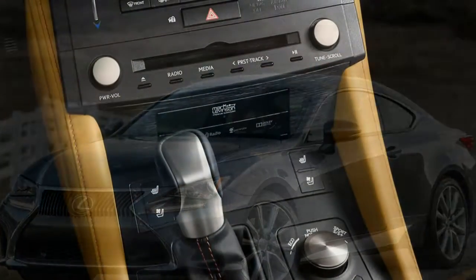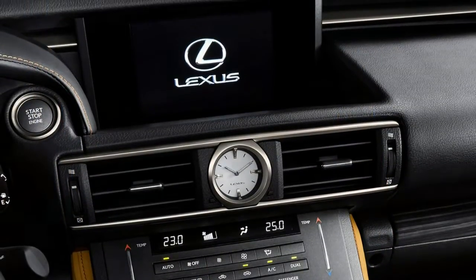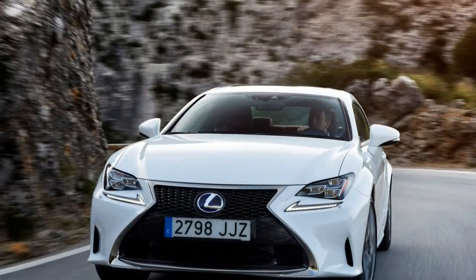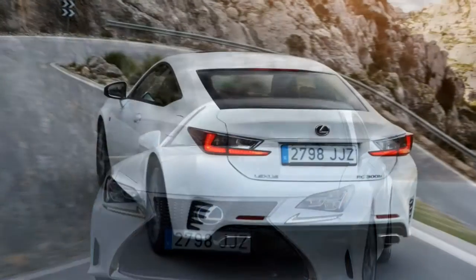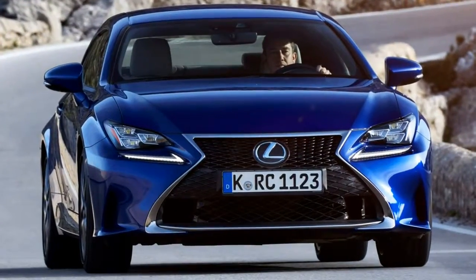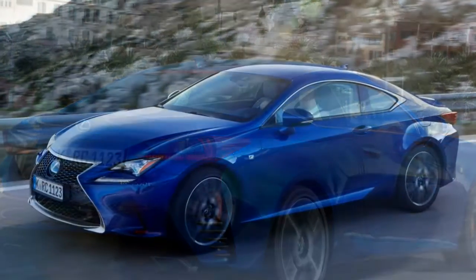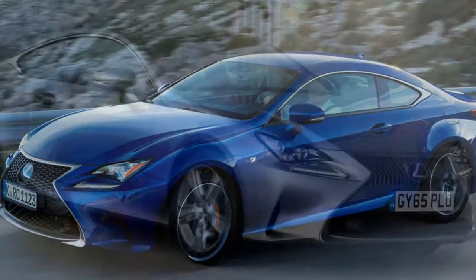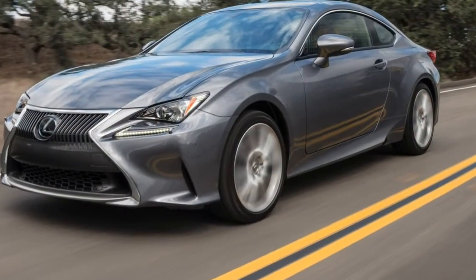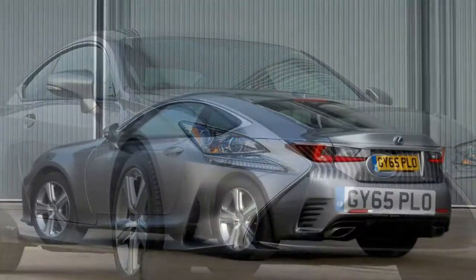While the hybrid version's no slouch, you will need 8.6 seconds to reach 62 miles per hour from a standstill. It provides far superior fuel economy at a claimed 57.6 miles per gallon compared with 38.7 miles per gallon for the RC 200t. Consequently, the RC 300h's CO2 emissions are as low as 113 g/km, the petrol-only model being higher at 168 g/km. The RC F is something else entirely.